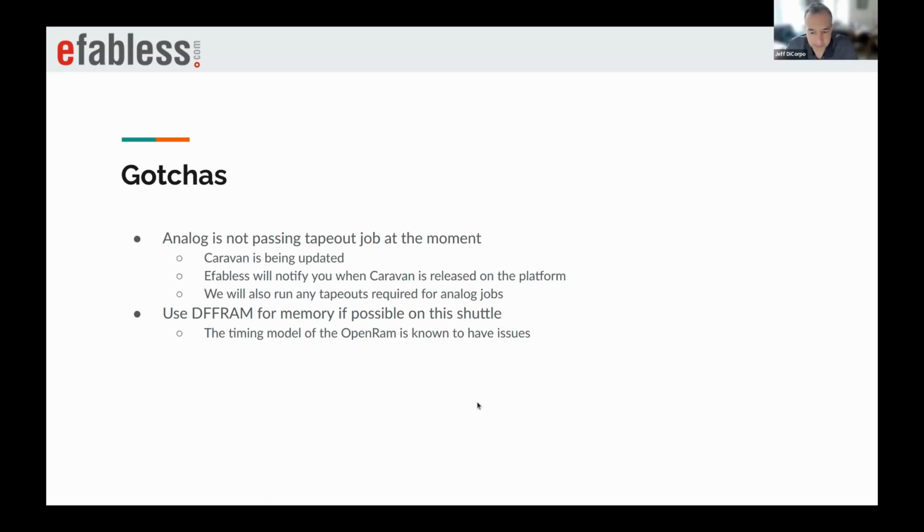Correct. The other one on the analog is, if you're submitting an analog project and your tape out doesn't pass, obviously for the reason that Matt just mentioned, don't worry about it. We'll make sure it does get rerun when Caravel is updated. You can definitely reach out to us with any questions you have.